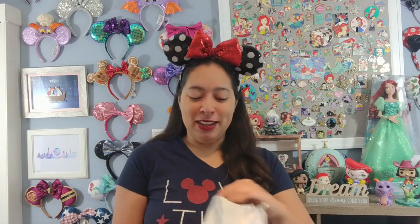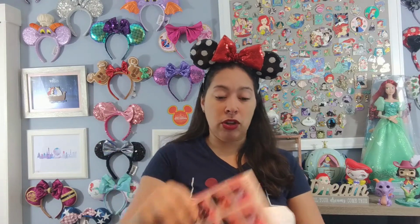So let me get my Mulan package. So you can see my magic mail right here. This little envelope arrived, and I was like, ah! This is a great thing about ordering online from BoxLunch. If you order online, a lot of times they send you these coupons, which you don't get otherwise, which is great.